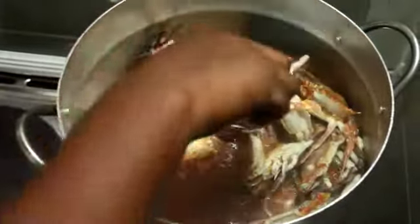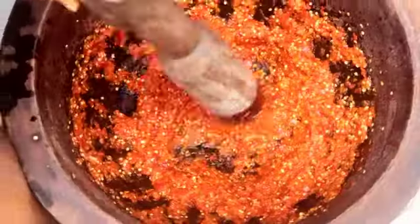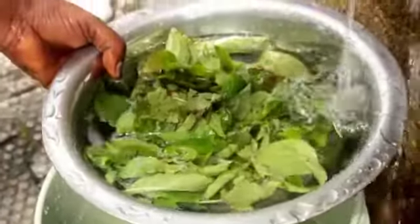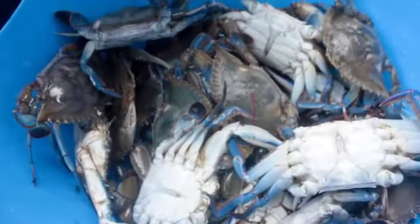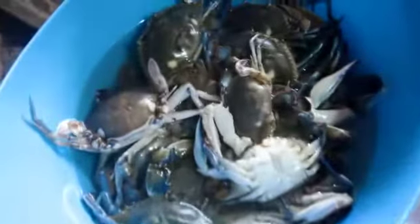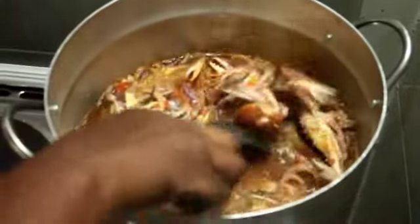Crab pepper soup is prepared with ingredients like seasoning cube, pepper, salt, onions, crayfish, and scent leaf. Cut off the pincers and use salt to wash the crab. Salt is used in order to remove sand. Rinse in clean water. Place it in the pot. Add water. Allow it to simmer.